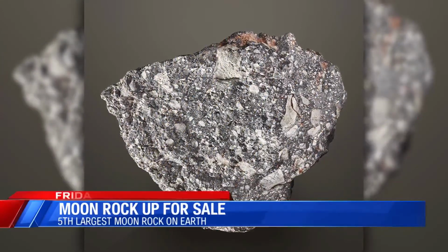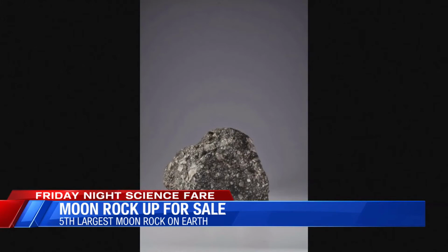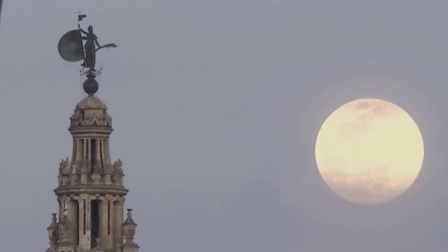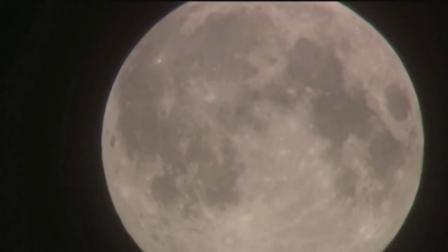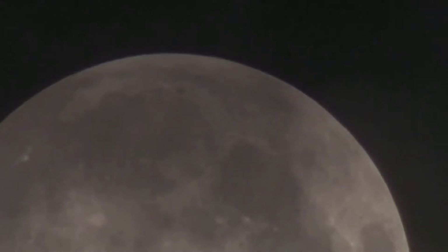How would you like to own a piece of the actual moon? It's not an out-of-this-world idea. A 30-pound piece of the moon is up for sale at Christie's. The lunar meteorite landed on Earth during a meteor shower. The fragment was discovered 2 years ago in the Sahara Desert. This piece of history doesn't come cheap. The asking price is around $2.5 million.